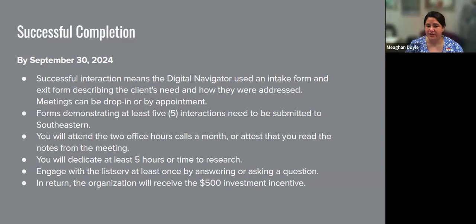Let's see. Oh, and then doing the forms. The forms are also the required part. So for each of those 5 clients, as Carolyn already mentioned, you have to do an intake form. That form is going to be the beginning. It's the starting point of this client coming in, and this is what they think they need to know, and this is where they're starting.